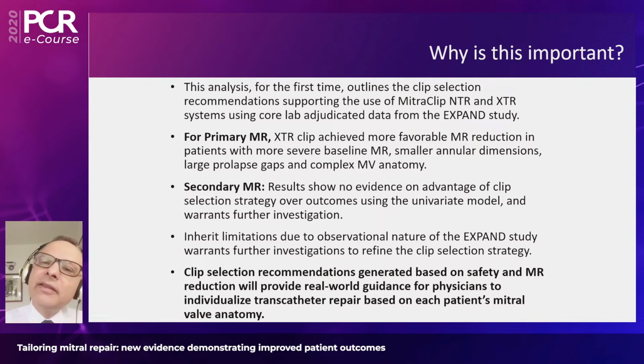So why is this data and this evidence important? First of all, this is the first time that we can recommend clip selection strategies based on core lab adjudicated data. It's a very important aspect which must not be underestimated. MitraClip remains a procedure which is highly operator dependent. The EXPAND study is trying to bring evidence so that most of these decisions could be supported by evidence.